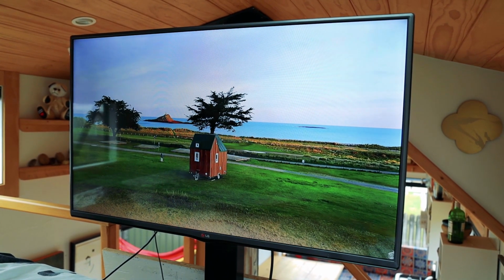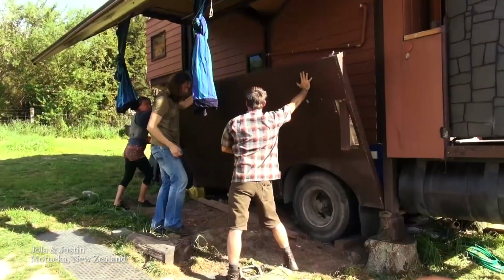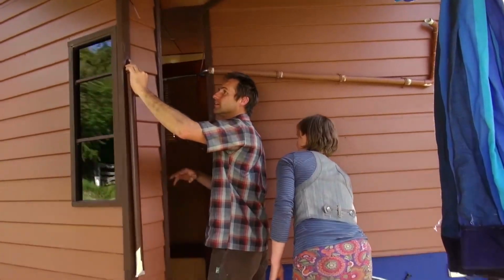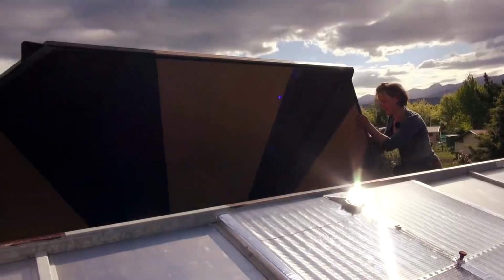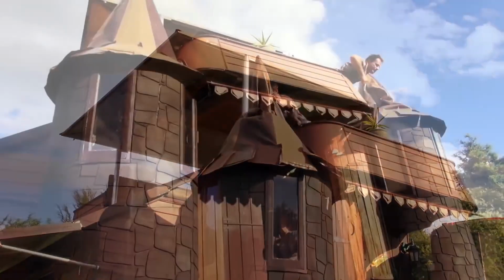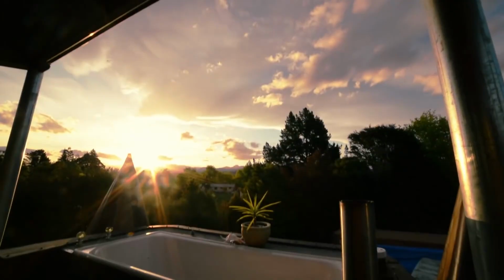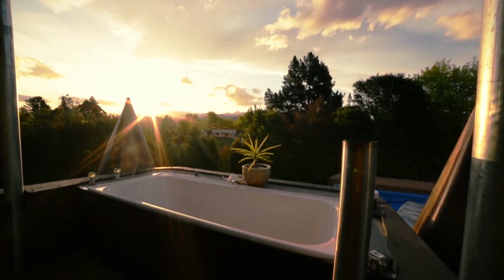Of all the tiny homes we've featured on the show, the transforming castle truck in New Zealand still holds space as one of the most ingenious designs. From its raising roof and expanding footprint to its rooftop bathtub, Yola and Justin have packed their home with some truly brilliant ideas. This home even has a built-in solar food dehydrator in the roof.